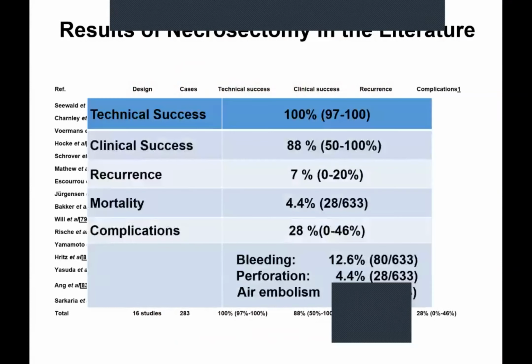According to the literature, technical success is 100%, clinical success 88%, recurrence rate is 7%, mortality is 4.4%, including the bleeding, perforation, air embolism. Air embolism is very fatal, but you should employ CO2 inflation.